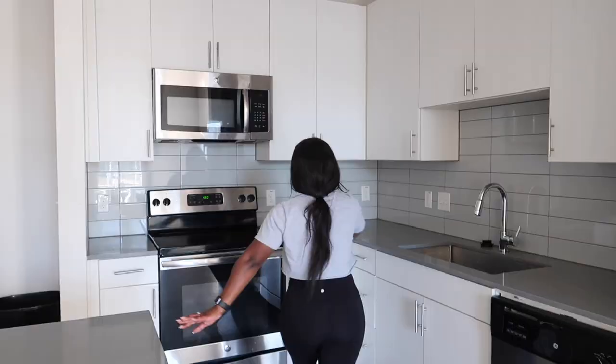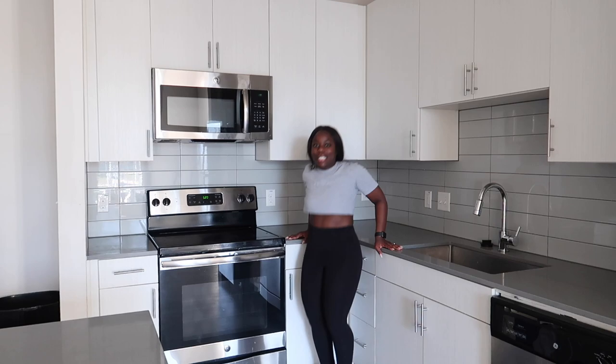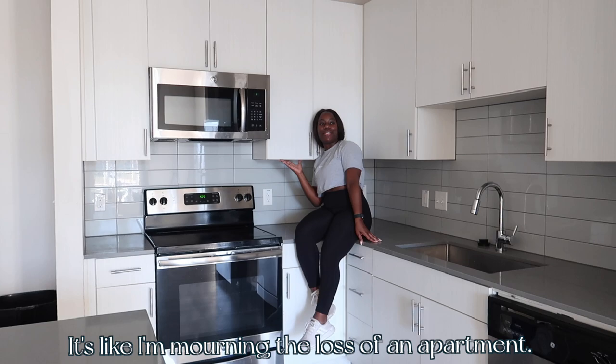This is the end, you guys. It is 5:15 and we have finished clearing out the apartment. Clear. There's nothing in here. This is a special apartment, guys. And I'm sending good vibes to whoever takes this place, because all we had was good vibes in this apartment. I'm sending all the good vibes to the next person. It's the end of an era. It's like I'm mourning the loss of an apartment. On to better things.